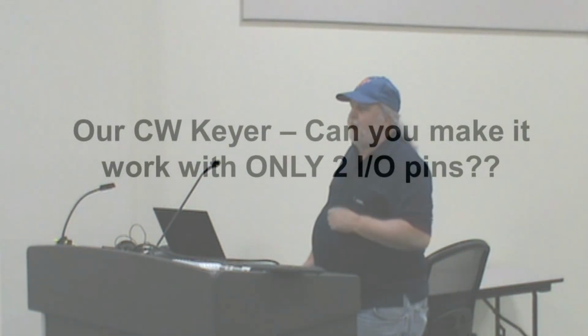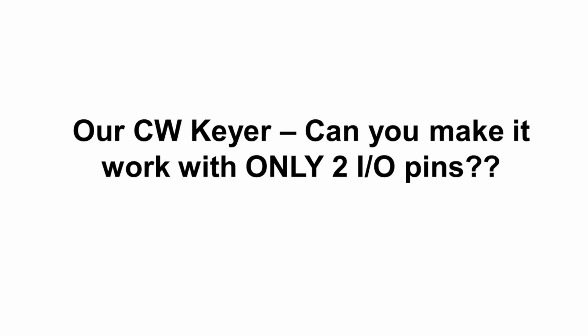So this is where we get to the other part of the ergonomics. How much programming space do you need? Can you do this in 2K? Can you do it in 4K? Can you do it in 8K? Well, it depends, because guess what? If your hardware is limited, you have to have a lot more room in your space for programming in order to take out the hardware. So we come back to this question, can you make this happen with only 2 I/O pins? Yeah. The answer is yeah.